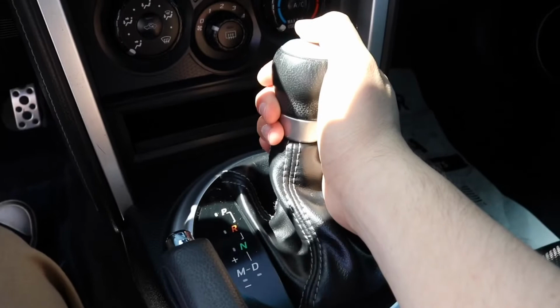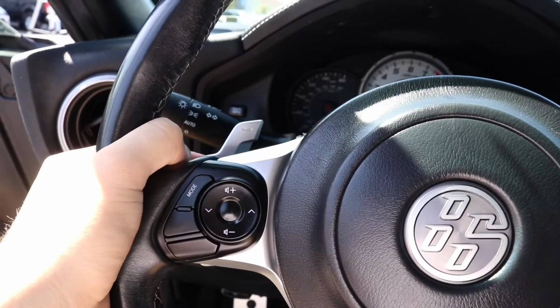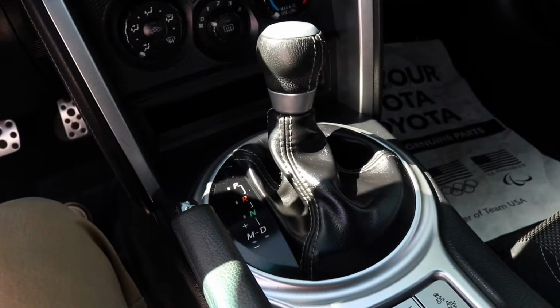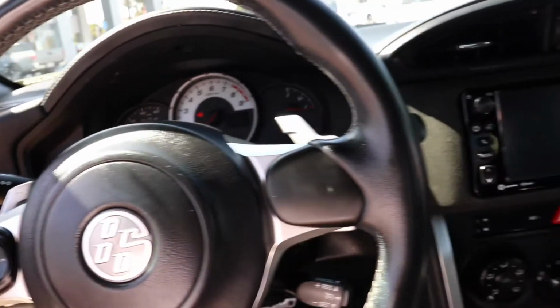And here's the automatic transmission that we have here. As you can see, we got the paddle shifters. The paddle shifters really do give a nice feedback when you press them. But like I said, this is also offered in a manual. And I feel like a manual transmission in this car would be absolutely fun to drive out in the canyons.